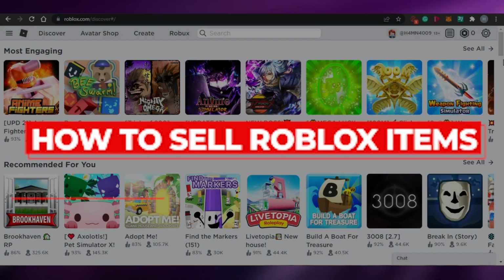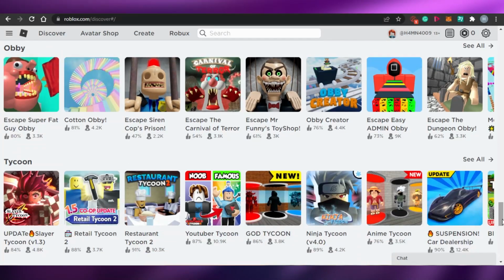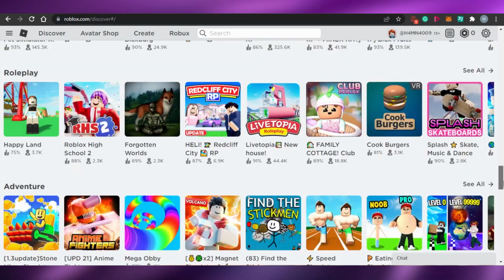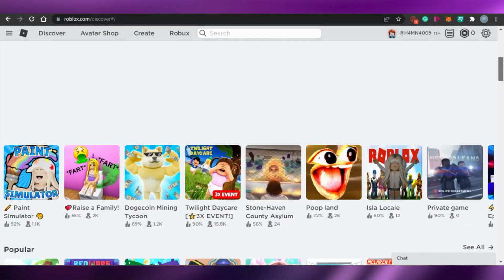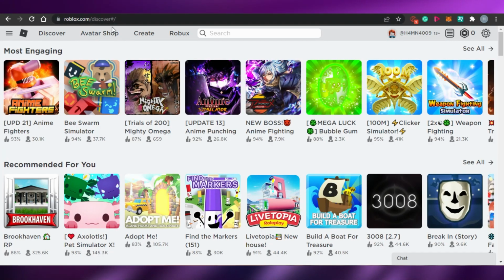How to sell Roblox items. Hi guys, welcome back. Today I am going to be showing you how you can sell Roblox items. So let's get started. First, what you have to do is simply go to roblox.com.